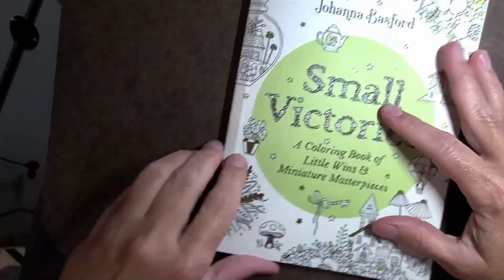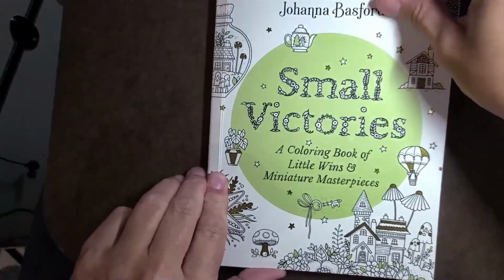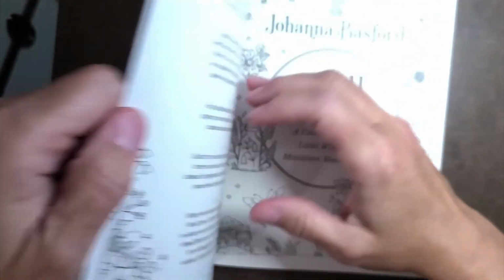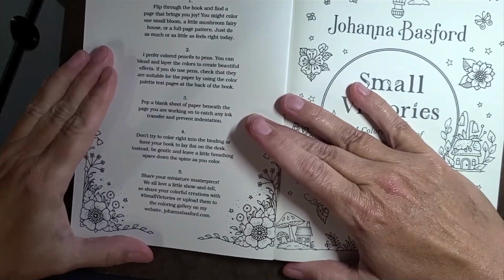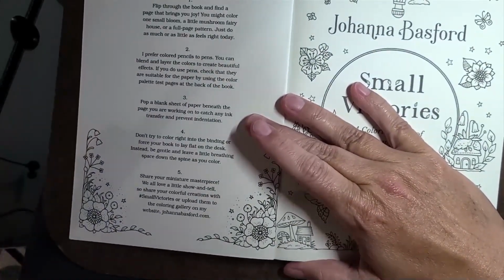I have broken in my spine, and my plan is to work on this book. It will be the first coloring book I've colored in. Of course, I did color in the other version.